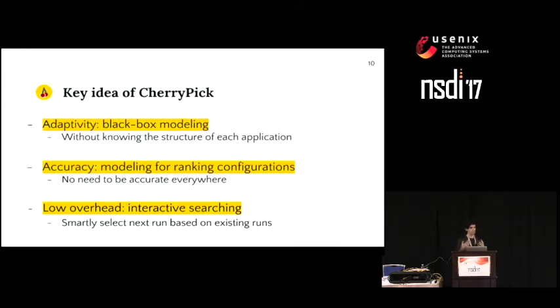So the key idea of CherryPick is that to achieve adaptivity, it uses black-box modeling. Basically, it doesn't put any assumption on the internal structure of the application. To achieve high accuracy, it uses modeling to rank the configurations. It doesn't need to be accurate everywhere, but it's just accurate enough that lets you distinguish the best config from the worst. Finally, to achieve low overhead, it uses an interactive searching approach. What I mean by that is that it selects the next configuration based on the existing runs and does this iteratively.